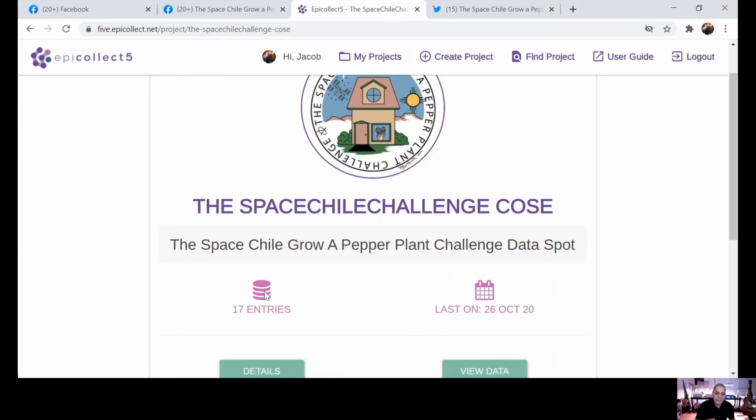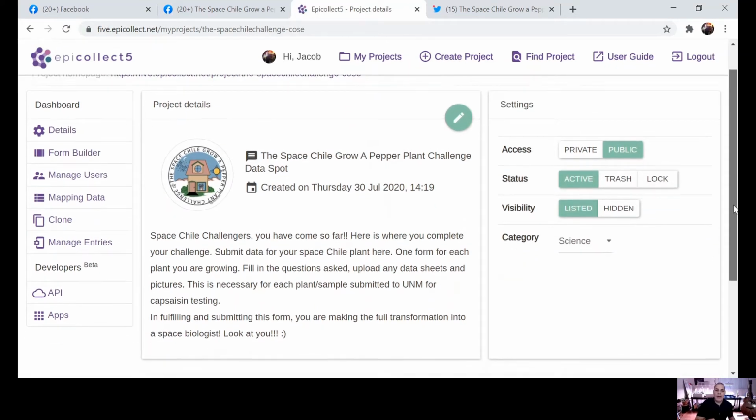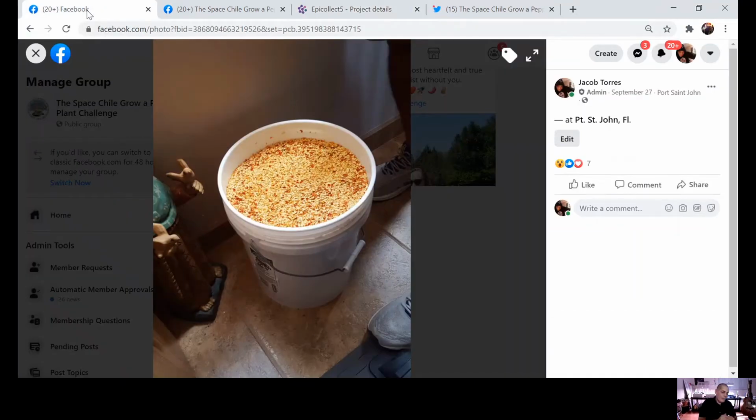And essentially, they can go in here and document how they grew their pepper plants, the conditions, the environment, when it sprouted, when did it flower, when did it start to fruit, when did it harvest. And in the end, I hope to have this great illustration of how this cultivar, the Martinez Chimayo pepper, grows. So I have my introduction out. I have a Facebook page, an email address to contact me through, and a place to sort my data.